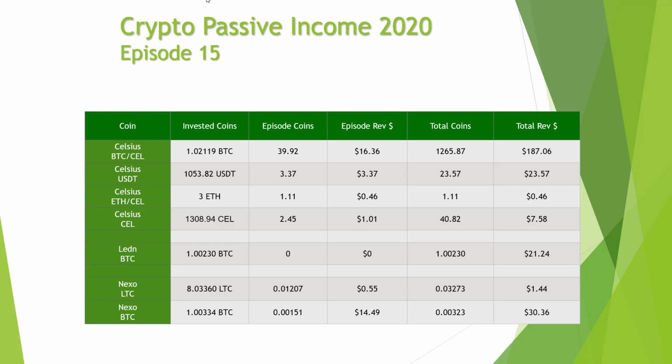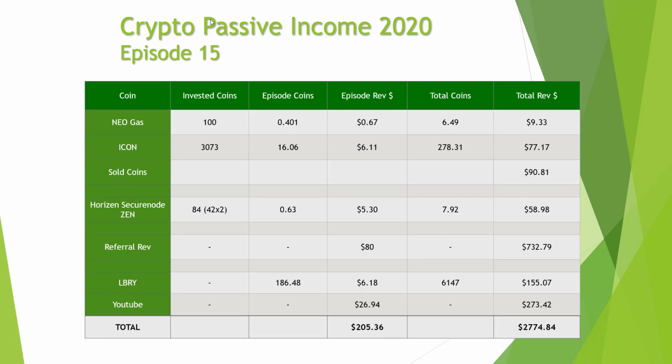So I will be changing some things over the next couple of updates, probably over the next month, moving some more stuff into Leden away from BlockFi, and might be moving a little bit out of crypto.com and into Celsius as well. And then finally, we've got our staking coins here.